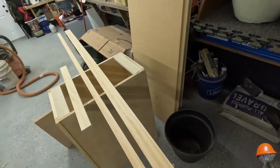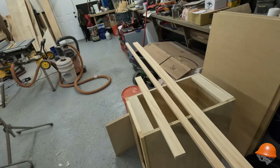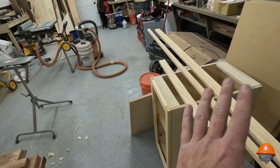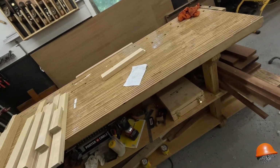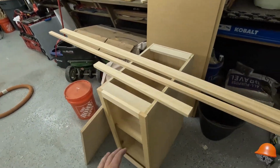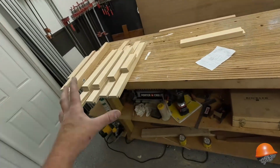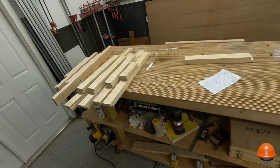And then I have one extra. I'm gonna bring it home. You never know. Might be something I missed or overlooked. It's good to have an extra piece. So I'm gonna now go put this stuff in the truck. Load this up, get it out of here, and we will commence making doors.